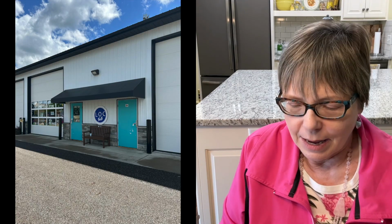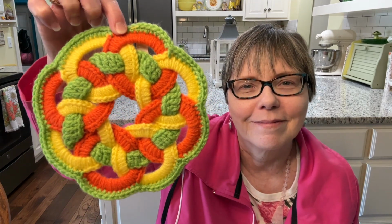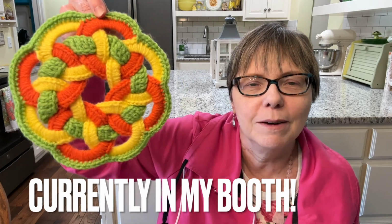And then Dena and I went to the Love Our Community, and I found this one item. And I'm going to have that for sale in my booth. I love the bright, fun colors. And then I'm going to put a little clip in here to show you what Dena found. I think we both saw it around the same time, and I'll let you know who ended up with it. Well, she'll let you know. Let's take a look at that clip now.